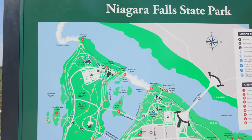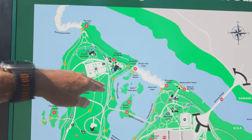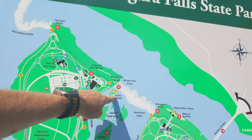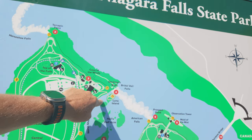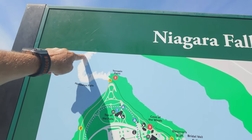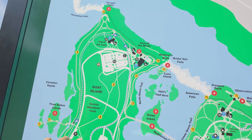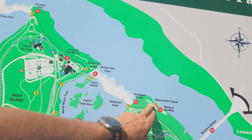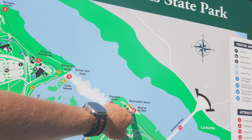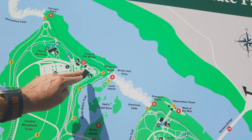So here's a view of the State Park. Here's the American Falls. Here's Luna Island, which we're about to cross over to. We're right about here. This is Bridal Falls. And if you come around this way, you can see the Horseshoe Falls, which is also known as the Canadian Falls. And this is all considered Goat Island. This is where we parked. And then there are also areas here on the mainland where there's the observation tower, where you can get the Maid of the Mist, Prospect Point, and you can actually walk along the edge of the river here.